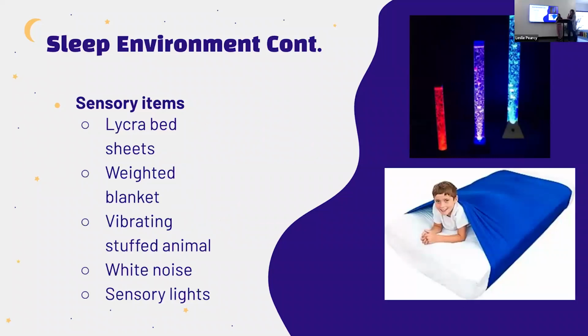So, just a couple of things tying back into our sensory system. A few things that might be helpful. In these pictures, this little boy here is in lycra bed sheets. A lot of kiddos that I have worked with have had really good success with that. To be honest, I feel like a lot of kids have had better success with something like this compared to a weighted blanket. I feel like weighted blankets have become more mainstream or popular.